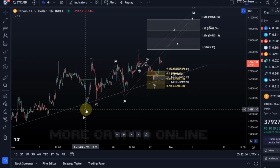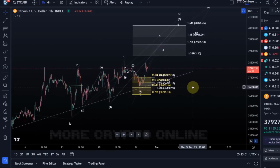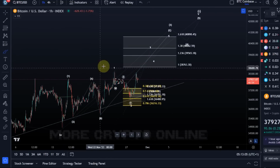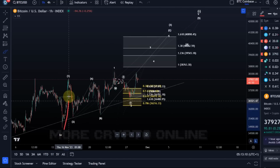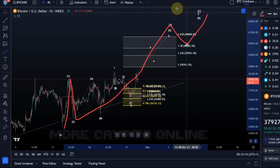So the wave 4 finished here on the 14th of November, and I'm watching here for this 5-wave move to the upside in a 5th wave in an ending diagonal. Looking good so far, even though it's very choppy, but we've talked about that. So this 5-wave move would ideally be 1, 2 already done. Wave 3 unfolding right now, 4 and 5.